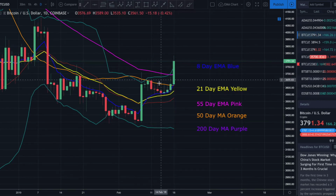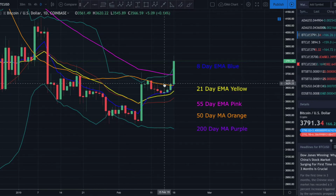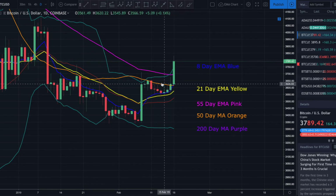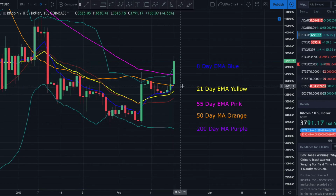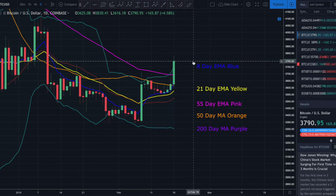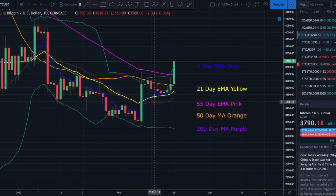Now, again, we haven't closed above there yet. I told you a decisive break on the 50-day moving average is a daily candle both opening and closing above it. So now we've had a daily candle open. Let's see if we can have a daily candle close above that 50-day moving average. If that does happen, I do believe that's going to be a very good sign of at least a nice temporary continuation to the upside. Doesn't mean that has to happen, but it's a very good sign.